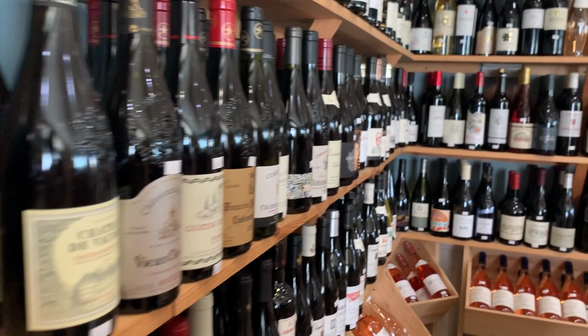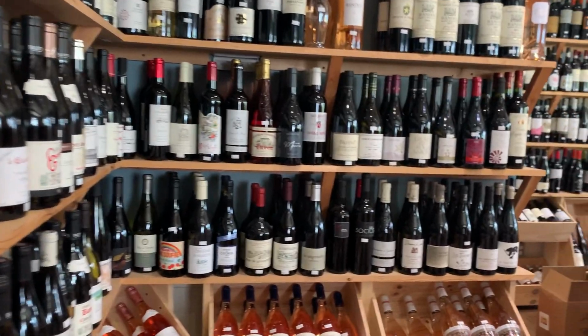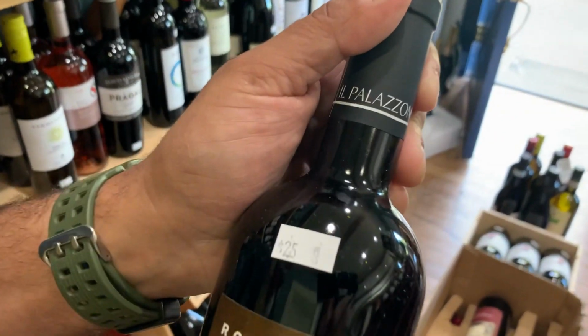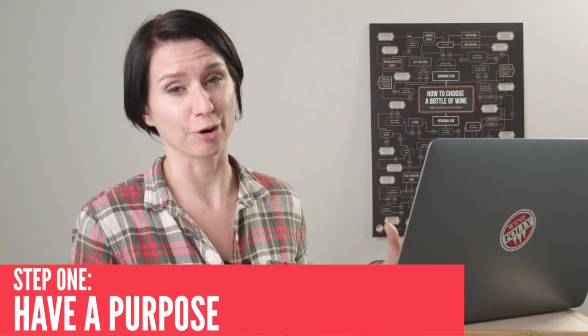Choosing wine at the store is actually incredibly easy, and you don't have to be an expert to choose excellent, high quality wines in the price range that you're looking for. But in order to do that, a little bit of pre-planning is involved. And the first thing is to have a purpose.